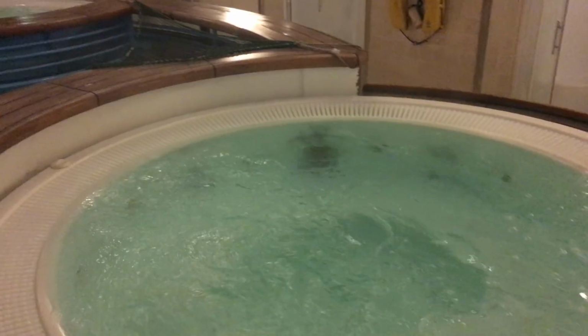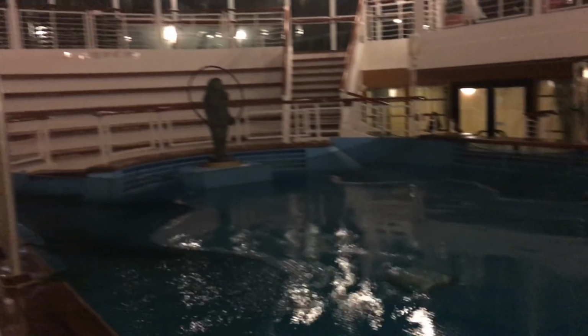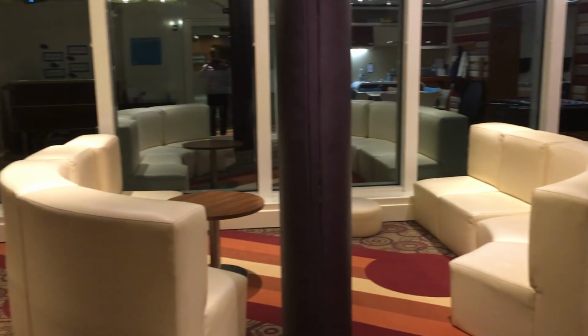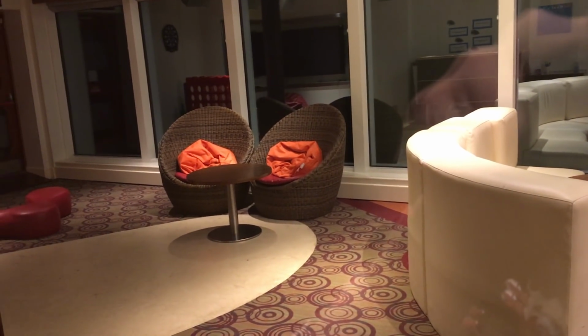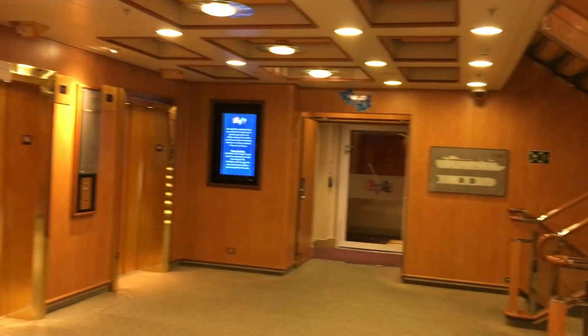And this is the spa's pool area. They have 2 hot tubs and a swimming pool, and this is adults only. However, it's really nice and relaxed. This is the teen centre here on the higher decks of the ship. Bit of a letdown, but that's just what it is.